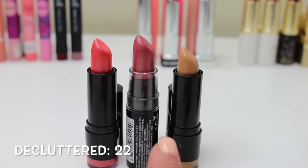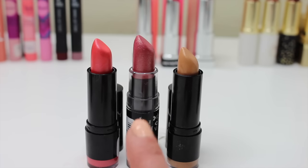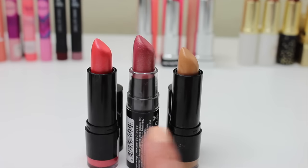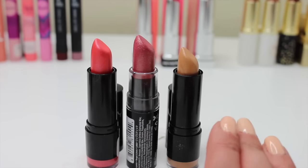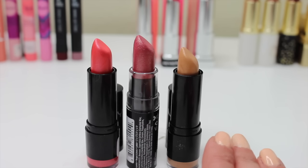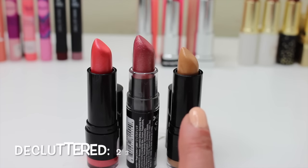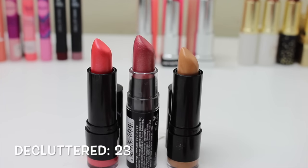The next three are all from NYX, and oh my gosh, how cute are these guys? I absolutely love all of these colors. They are very sparkly though. I did go through a phase where I was really enjoying a sparkly lipstick. I do not do that anymore. So I think I'm going to have to let go of all three of these, even though I love looking at them. I just never wear them.